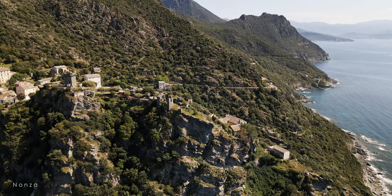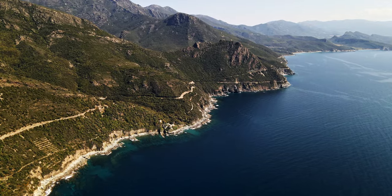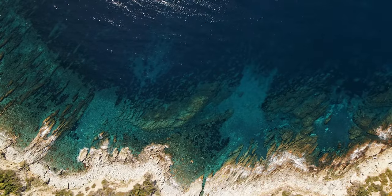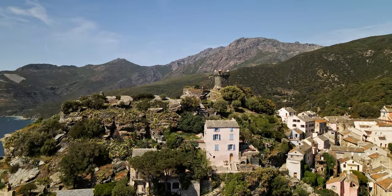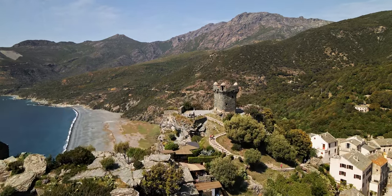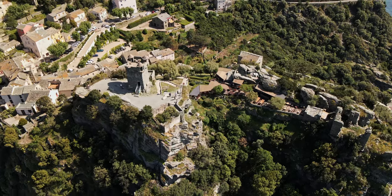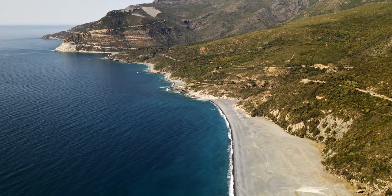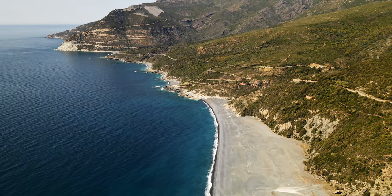The town of Nonza in Corsica stands out for its unique character and stunning setting. Perched dramatically on rocky hillside overlooking the sea, Nonza offers breathtaking panoramic views of the Mediterranean. The square Nonza Tower that looms above the town adds historical intrigue, making Nonza a picturesque blend of natural wonder and cultural heritage. The black beach gets its name from the dark pebbles that form it, creating a striking contrast against the deep blue sea it touches.